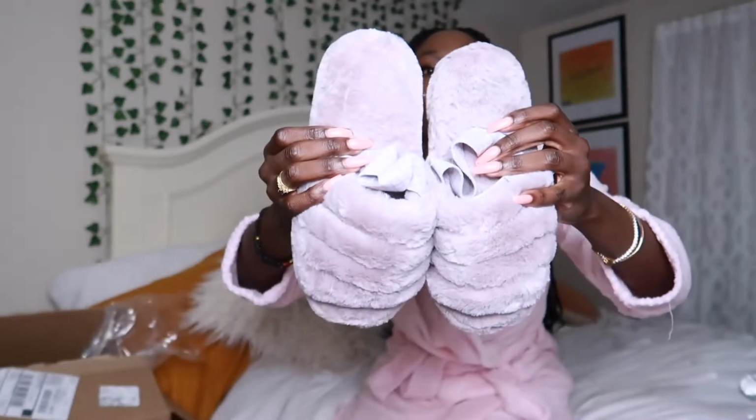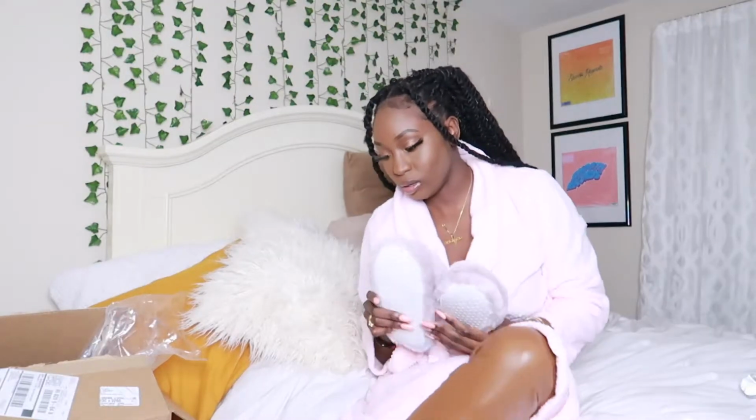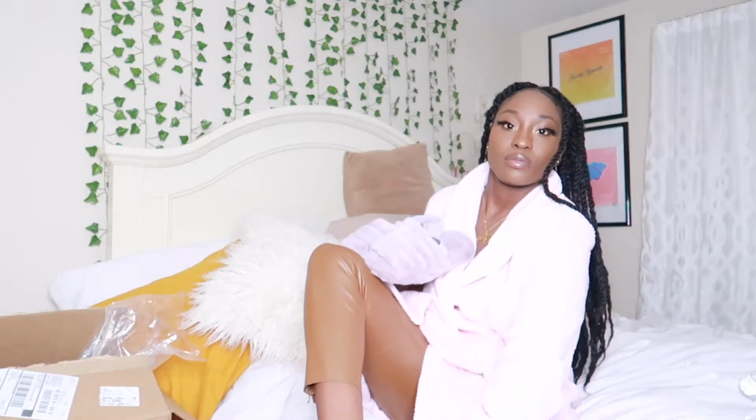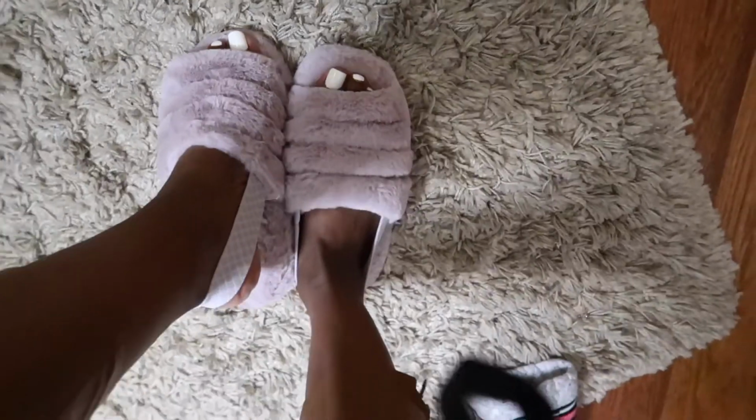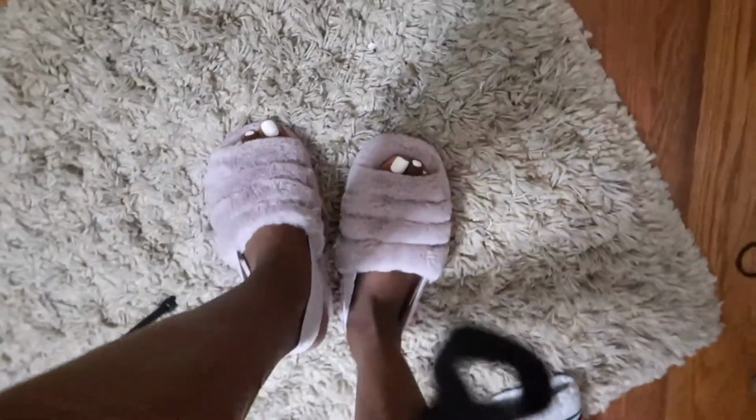Yeah. There we go. Let's try them on. I'm gonna try them on. I'm probably not gonna show y'all. My toes aren't done. You know how that goes. They look pretty cute on.